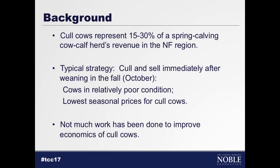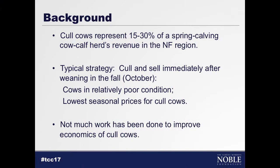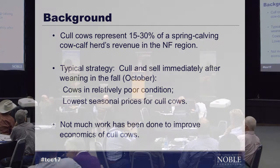We all have to manage our cull cows. The revenue from cull cows can account for a third of the revenue associated with a cow-calf operation. And typically, producers will sell their open animals, their cull cows, at weaning when they're really not in very good condition. And more times than not, the price of cull cows is at a seasonal low. We see that as an opportunity to investigate whether or not we can improve the economics of cull cows. The other thing I want to point out is not much work has been done in this area, at least in this region.